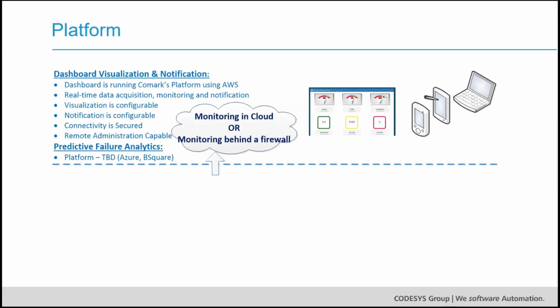And when it comes to the higher level platform, this is where you can come up with the dashboard, utilization, and notification. It can provide all kinds of monitoring up in the cloud, or it can be behind the firewall. There is a dashboard, and I'll explain what the dashboard looks like later on. It gives you the visualization, gives you a notification. Notification comes through SMS or emails or any other way. It is platform independent, and the connectivity is secure.